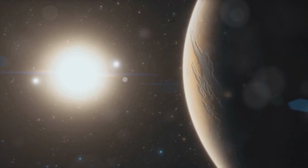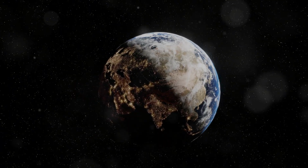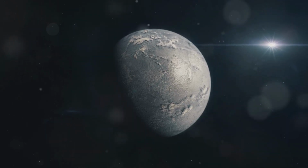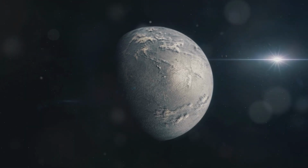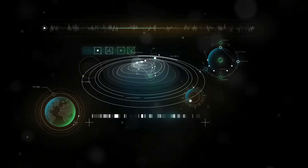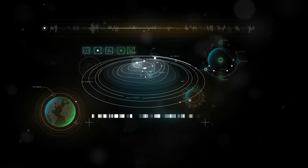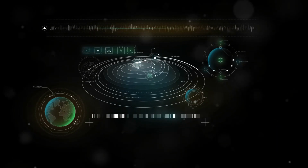a testament to the progress we've made in our quest to find other worlds that could support life. These planets, with their potential for liquid water and stable climates, are prime candidates for further study and exploration. While the vast distances and current technological limitations pose significant challenges, each discovery brings us closer to answering the profound question of whether we are alone in the universe.